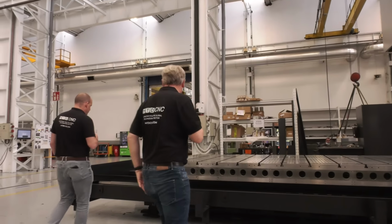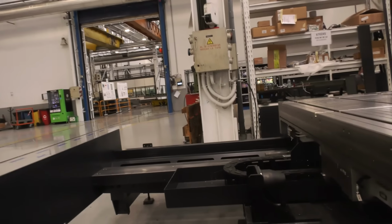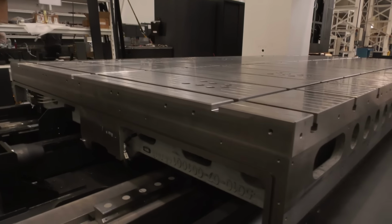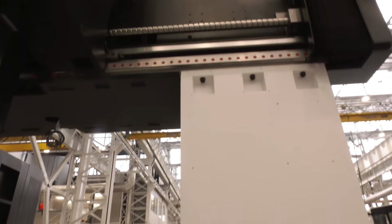Let's just have a look at some of the aspects of here. I'd like to get the camera into the rails, the construction, how the base or the bed goes on to the base of the machine. Just gives you a flavour for it. This will be rack and pinion on the bed to give it that rigidity, as opposed to the ball screw up here.